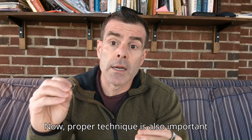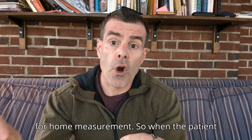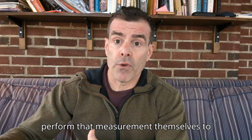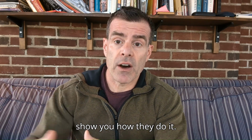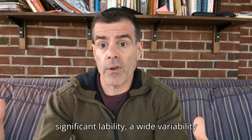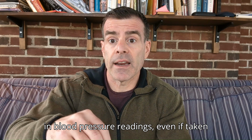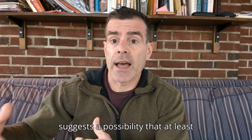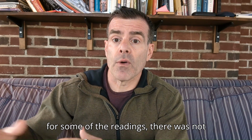Now, proper technique is also important for home measurement. So when the patient brings in their monitor for validation, it's useful to actually have them perform that measurement themselves to show you how they do it. And when reviewing the log, if you see significant lability, a wide variability in blood pressure readings, even if taken at similar times of the day, this suggests a possibility that at least for some of the readings, there was not the adequate rest period.